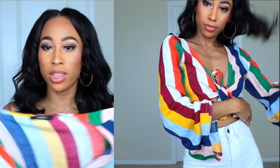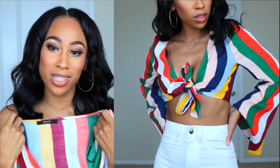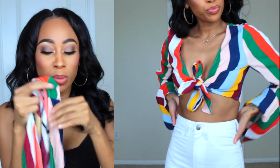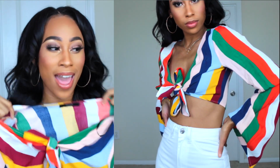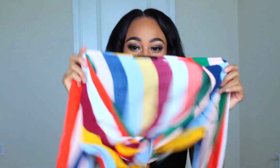So let me tell you, I went there to try this on. This is in a size medium, I believe. I wear a size small. So the sleeves are right at my fingertips. They're a little bit long, but I really didn't care because I had to have this top. This just screams summertime. I had to have this, so I bought it anyway. It's not super long where it looks bad or anything like that, but yes, had to have it.